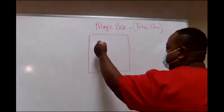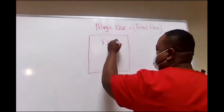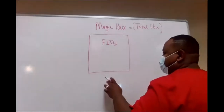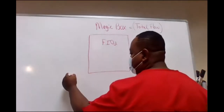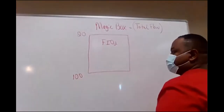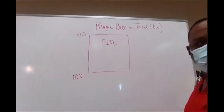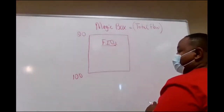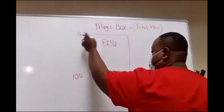In the magic box, you must put the FiO2. That's what goes in the middle of the box. On the left side of the box, you always put 100 here and 20 here. Ready? The FiO2 goes inside the box, and then you put 100 down here and 20 up here.